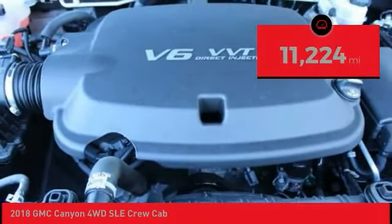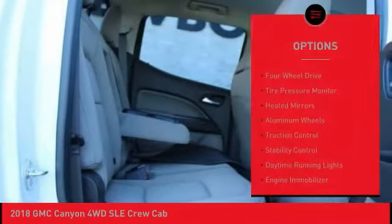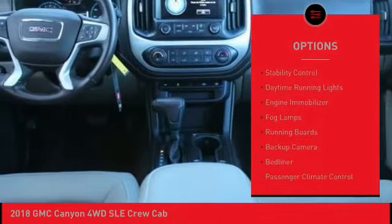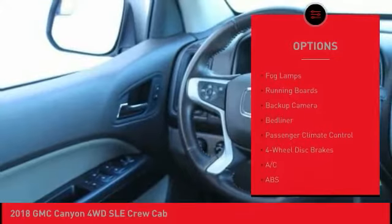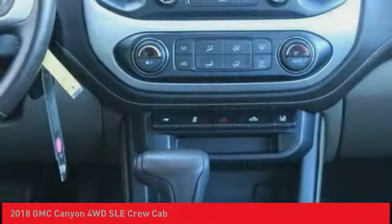This vehicle has less than 15,000 miles. Here are some of this vehicle's great options: 4-wheel drive, tire pressure monitor, heated mirrors, aluminum wheels, traction control, stability control, daytime running lights, engine immobilizer, fog lamps, running boards.